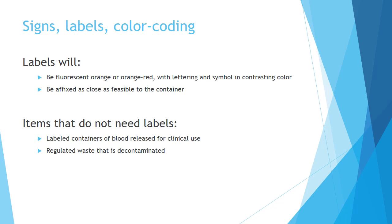Labels will be fluorescent orange or orange-red with lettering and symbol in a contrasting color. They must be affixed as close as feasible to the container. Items that do not need labels: labeled containers of blood released for clinical use and regulated waste that is decontaminated.